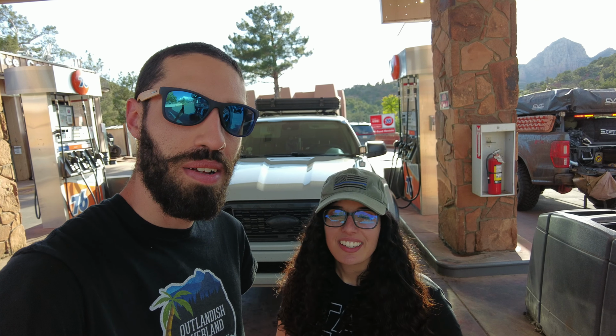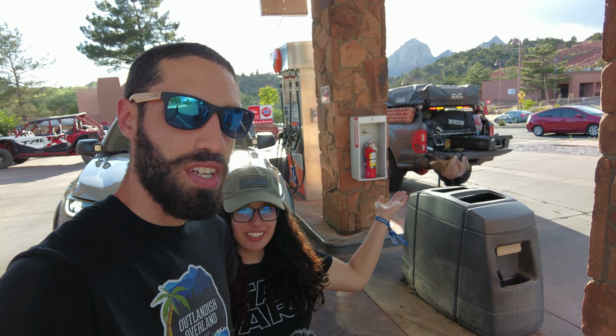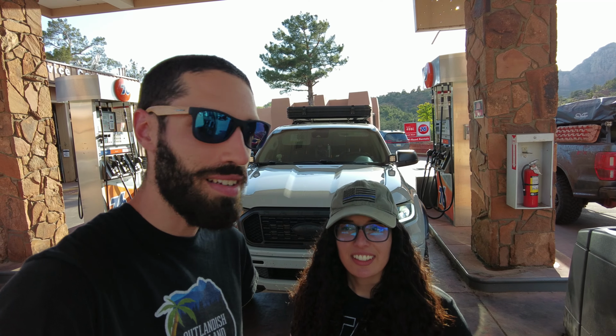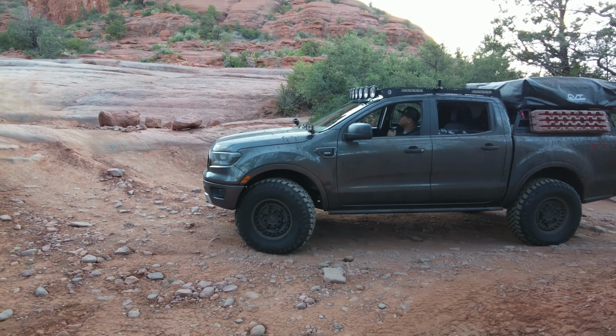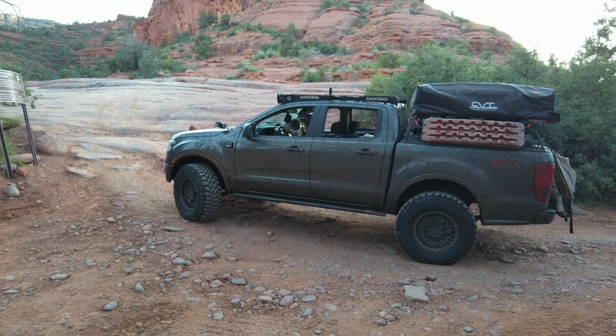Sedona, Arizona. So we are going to be checking out Broken Arrow Trail with our friend over there, George, in his Ranger on 35s. So we're going to hit that, do some camping, and have some fun. Yeah, have some fun. So let's go hit the trails. So we got our buddy, our first little rock climb.